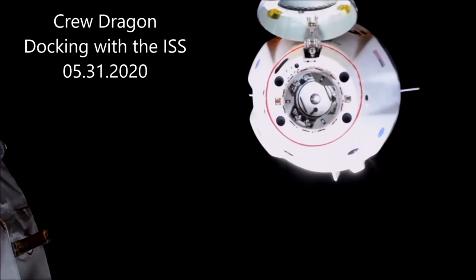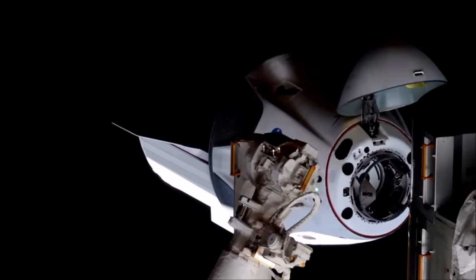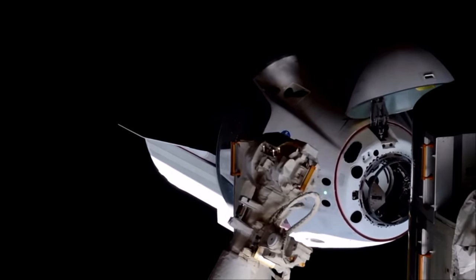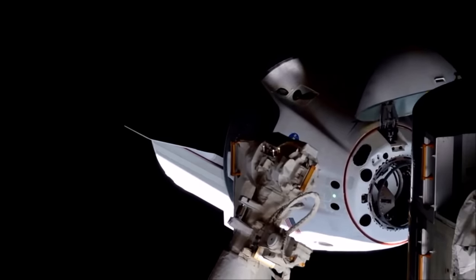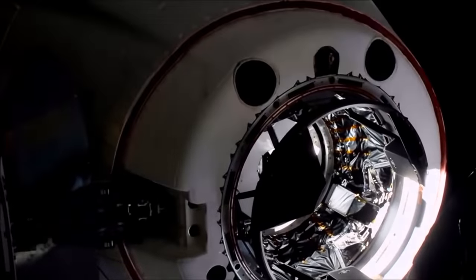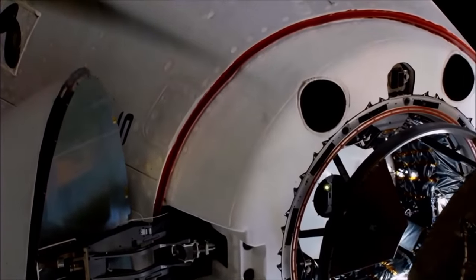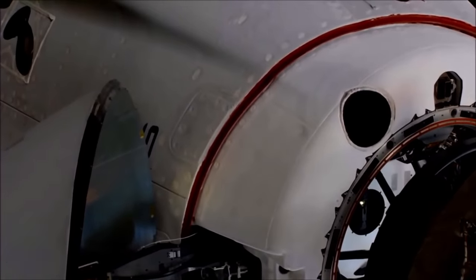You can see the service section Draco is just doing all these very small, minor attitude corrections. Really, the autonomous docking system at work, making sure that the vestibule and the soft capture system is lined up with IDA2. It's the International Docking Adapter. 3 meters to go. We are inside the hands-off point, the crew hands-off point. 1 meter to go. Soft capture complete. Dragon SpaceX. Soft capture confirmed. Stand by for retraction and docking.